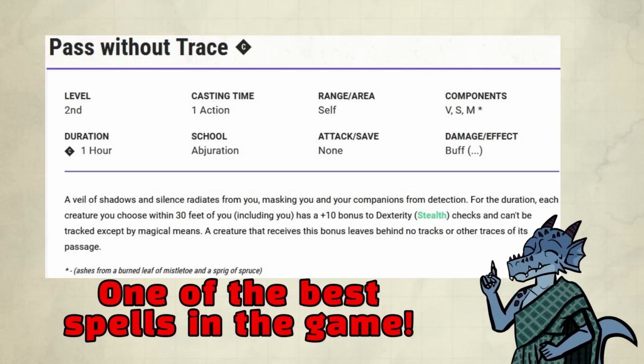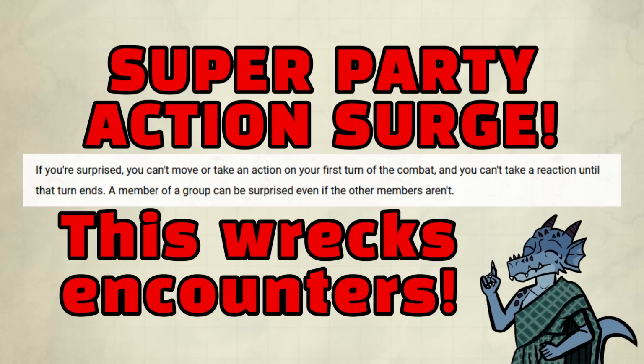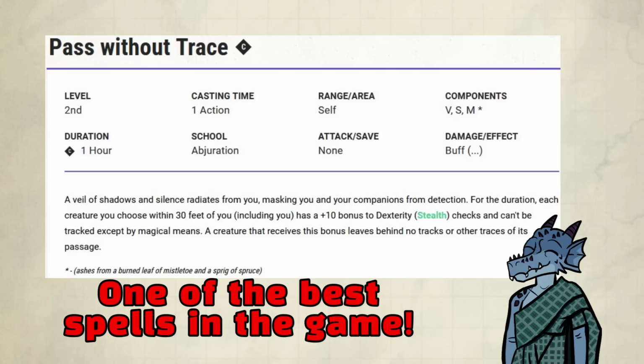Very simple. Next, Pass Without Trace. One of the best spells in the entire game. It's used for group surprise, which is basically like Action Surge but for your whole party. This spell demolishes dungeons. If there's another party member with this spell, don't pick it.